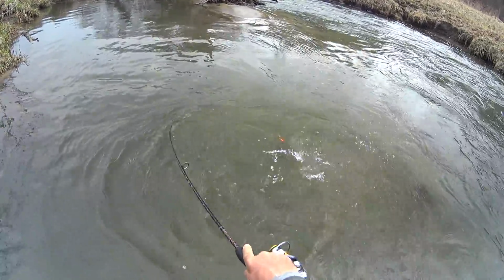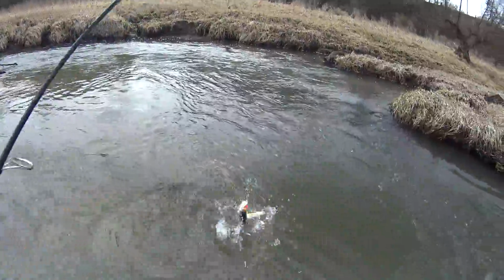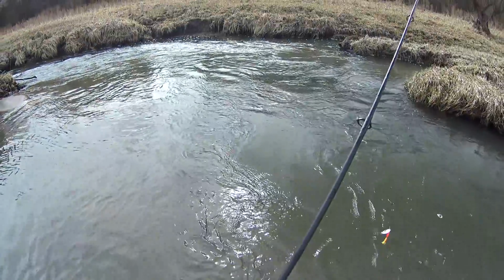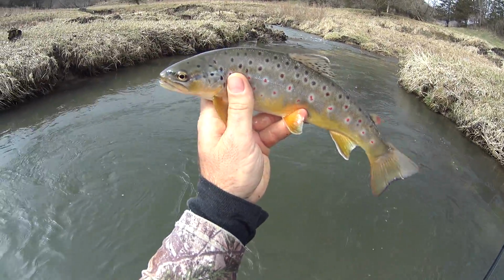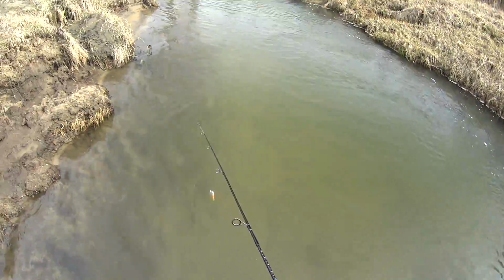There's a fish. Looks like another brown. And this guy doesn't look, at least not stocked this year. He's too big. Yeah, so the other browns were much smaller. This guy's right at about a foot, 11 and a half, something like that. And his fins are intact. So, different kind of fish. Might have been stocked last year though, who knows. Another follower.